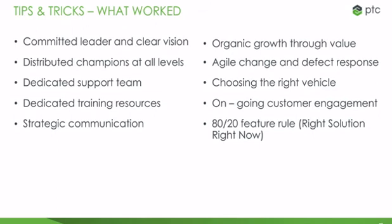We've gone through a lot of ups and downs, but nothing that is not expected. If you look at Gartner's hype cycle when it comes to tool adoption, it describes exactly what we went through. Every tool adoption that you're going to do is going to go through that cycle.